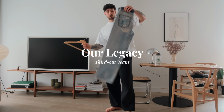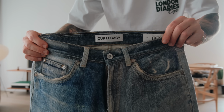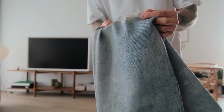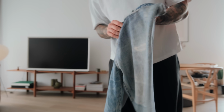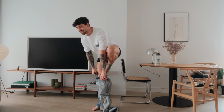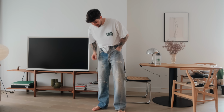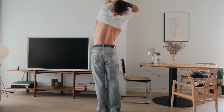So I'm going to start off with my Third Cut Legacy jeans. These ones have that really nice digital print all over them. There's no actual distressing, it's just digitally printed. And if you haven't noticed, that's definitely something I'm into with my jeans at the moment, is just, again, all the kind of digitally printed and distressing everything going on.